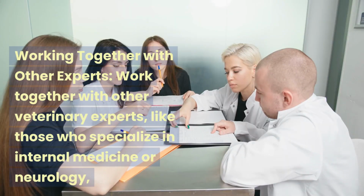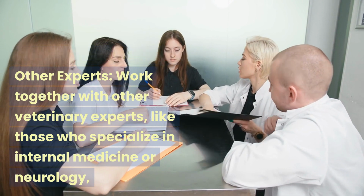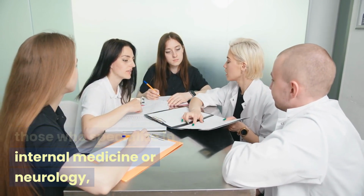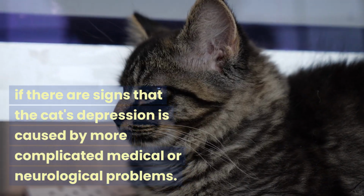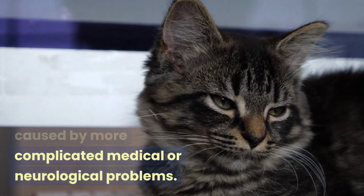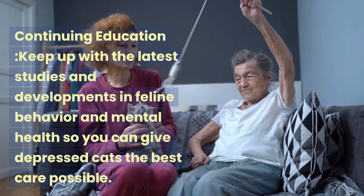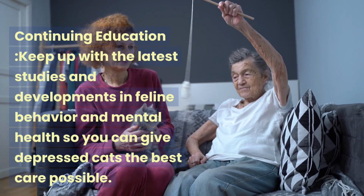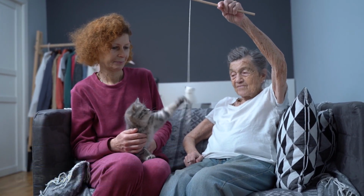Working together with other experts. Work together with other veterinary experts, like those who specialize in internal medicine or neurology, if there are signs that the cat's depression is caused by more complicated medical or neurological problems. Continuing education. Keep up with the latest studies and developments in feline behavior and mental health so you can give depressed cats the best care possible.